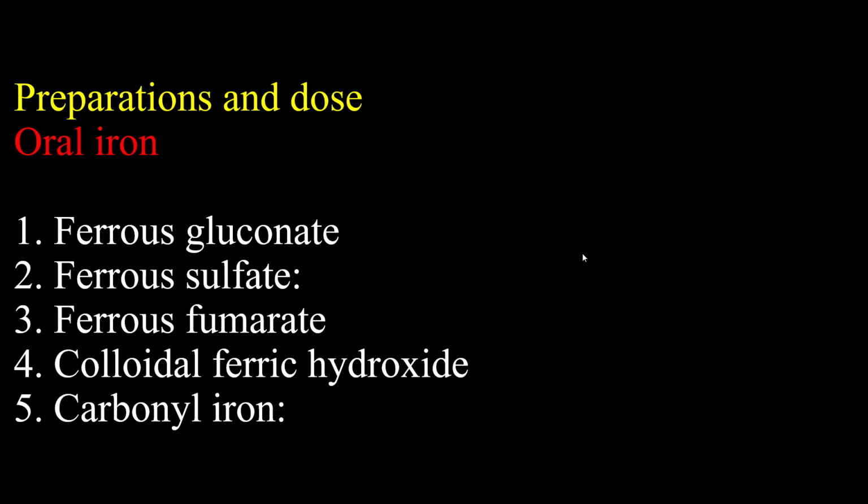In the previous video, we have seen what hematinics are and what the role of iron, vitamin B12 and folic acid is, and also the absorption of iron into the body, how it is absorbed into the erythrocytes, how it is absorbed in the liver and various reticuloendothelial cells, and how they are stored and released into the blood. So today, let's see the preparations and dosages.